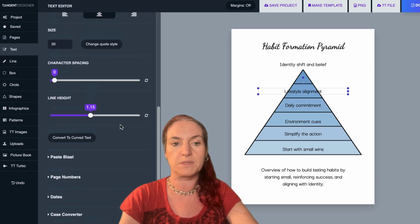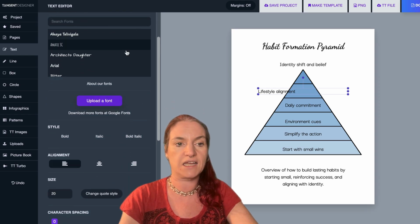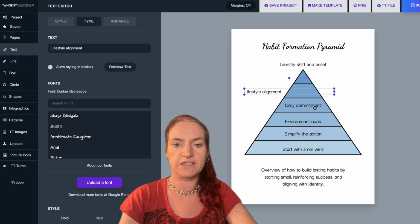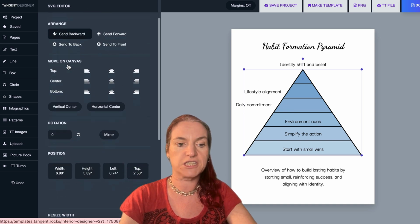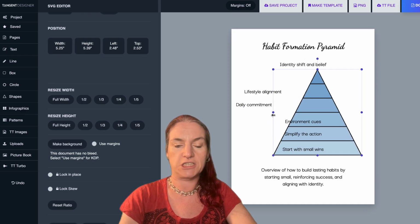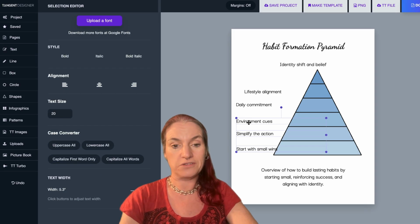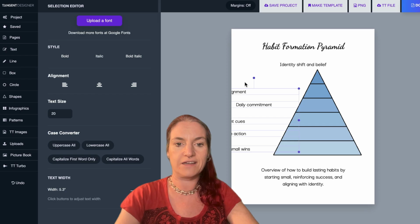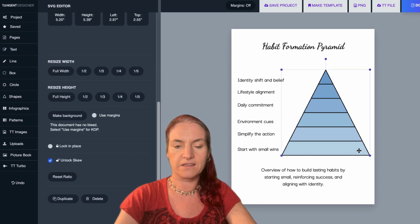This doesn't fit in the pyramid, so I'm going to select it, and I'm going to left align that text, and I'm going to move this outside the pyramid like that. If you want to change the shape of the pyramid, you can select it and then go to the Arrange tab and click Unlock Skew. And now you can actually change the shape of the pyramid. Left align those two, and we can use the hotkeys to select all of these and then do Control left. Oh, I forgot to align that one. There we go. And then we can make the pyramid go over there.